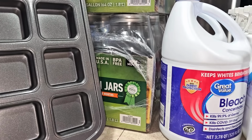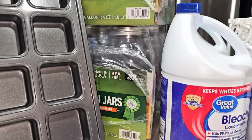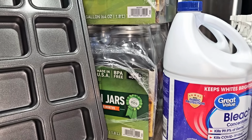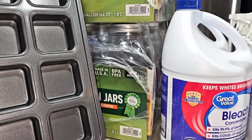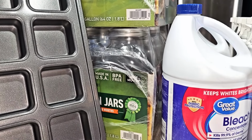a few more weeks till my next Azure Standard drop. So I did grab these at Walmart, but my next ones I'll be getting from Azure Standard because they're cheaper for the case of 6. And if you don't need lids, which I have lids and bands galore around this place, so I really didn't need those, if you get them without the lids and bands, they're considerably cheaper.